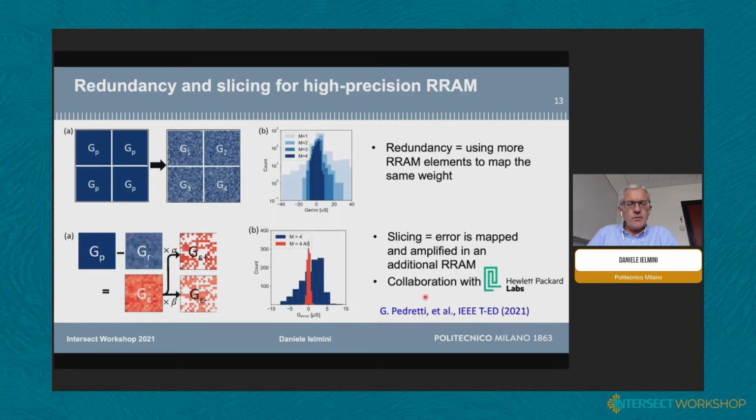Okay, so there are other ways to address the conductance variation. Of course, we all know that people working on RRAM know that RRAM devices are affected by some variability, program erase variability, and also read variation, and also device-to-device variation. So we tried to figure out if there is any way to solve or mitigate this issue from the circuit point of view.